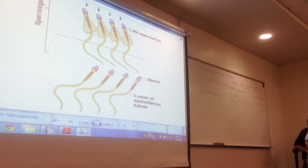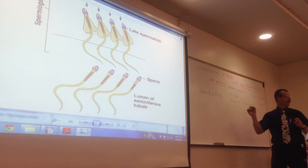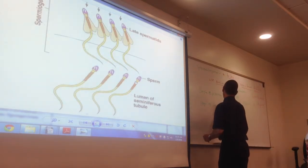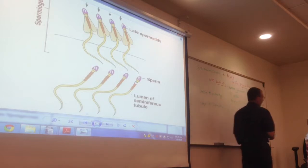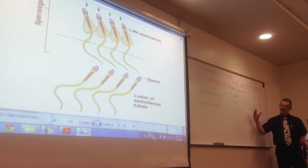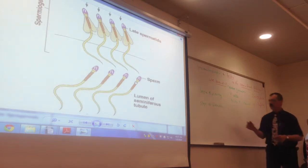Can men ever make too much sperm? Is that a problem? No, your body will just kill them. We'll go through that in a minute. Okay, so I start at puberty making all these haploid things. When do I stop? That's right. Never. Six feet under. So males basically start making sperm at puberty. Basically, we never turn off this process. It decreases slightly, but you stop at death. It happens every second.